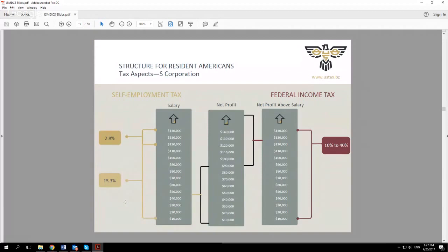It's not worth your time to try to do it yourself. So for resident Americans, it's pretty easy. You fire up an LLC, let it be a single member LLC or a multi-member LLC. Let it be a disregarded entity or a partnership, and then once you get some traction, making some money, it may make sense to flip that over to S corp status, and that's something that you should sit down with a local CPA and go over once you get there.